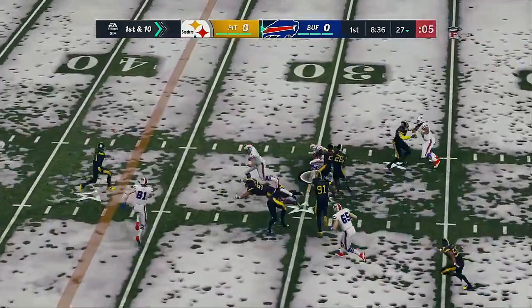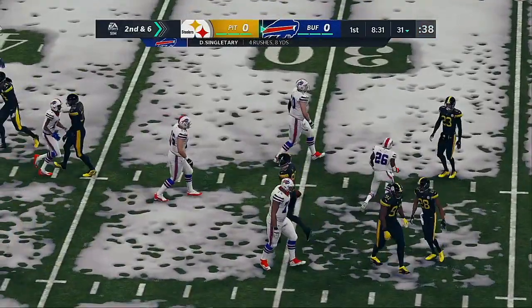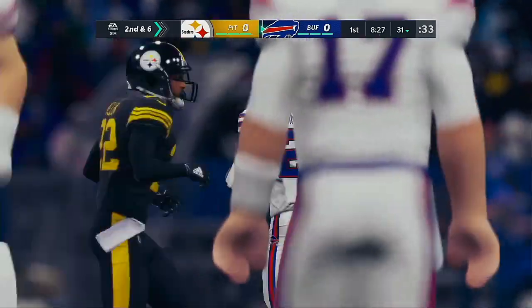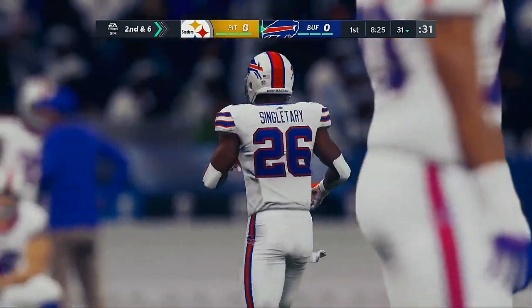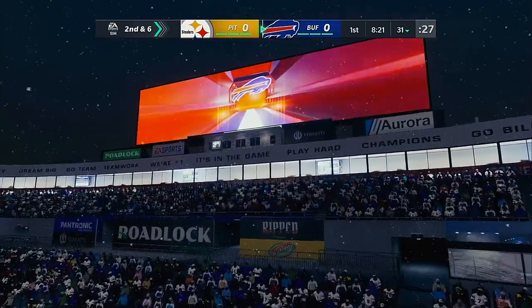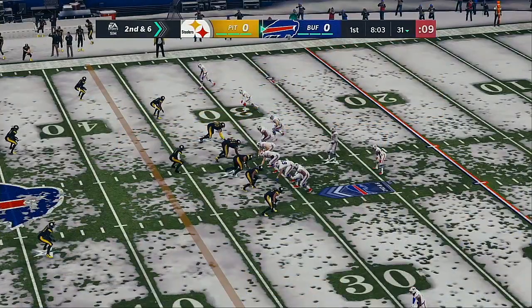They will run with Singletary. It was Joe Hayden, the former Pro Bowler, that came up to get him down. Not a run that you're going to write home about, but still a good first down run. That's what an offense calls staying on schedule. 3 to 4 yards on first down, you're set up very well for the rest of the drive. The run got four. Now they deal with a second and six.